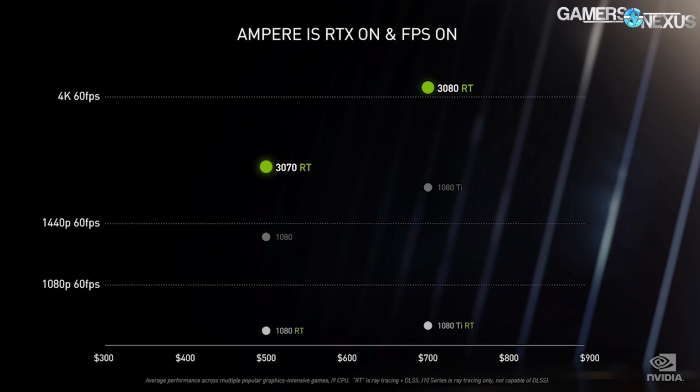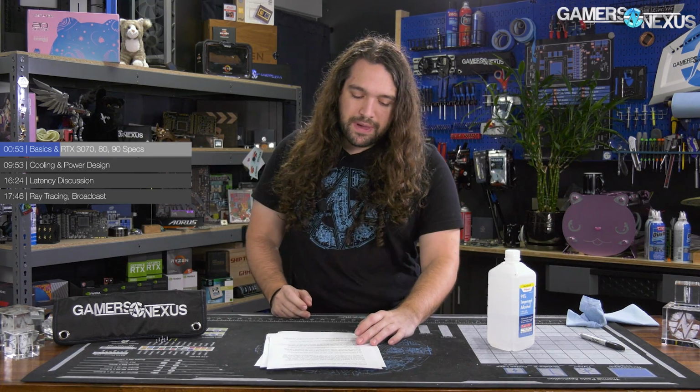The somewhat maybe useful marketing chart has an arbitrary set of language where it's got a y-axis that has the same number, 60 FPS, but the resolution changes. So this is actually not at all to scale. But anyway, it says the 1080 Ti is doing about 1440p 60 FPS, or over 60 FPS actually, while the 3080 RT on is doing 60 FPS and over 4K. So wait for our own testing to see how that goes. Let's get back into the specs though.